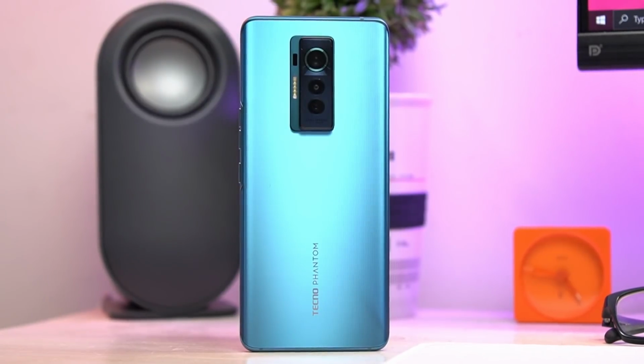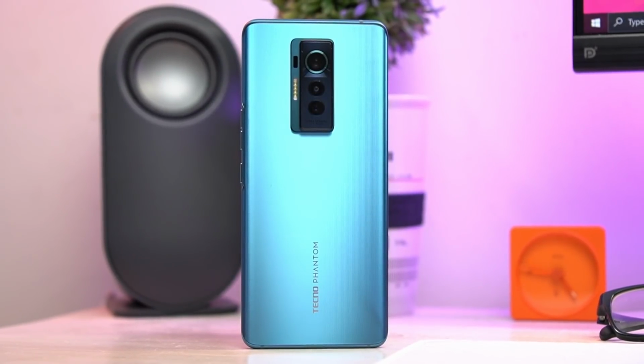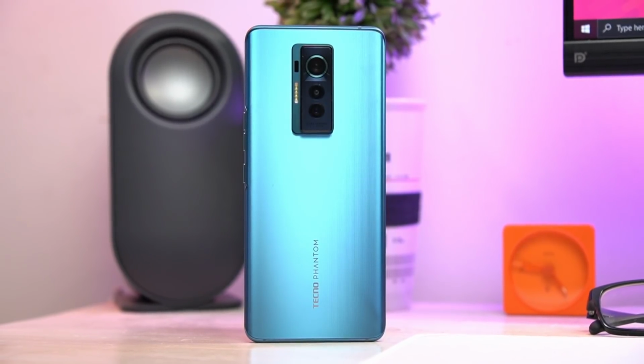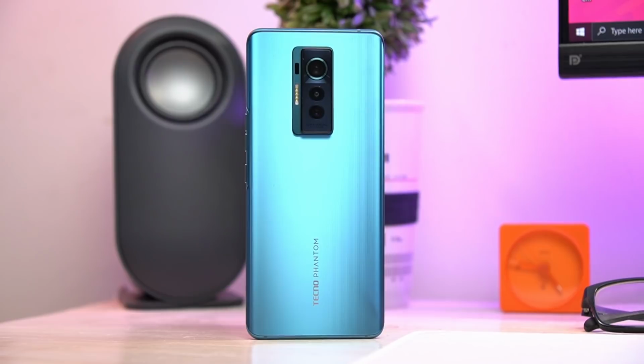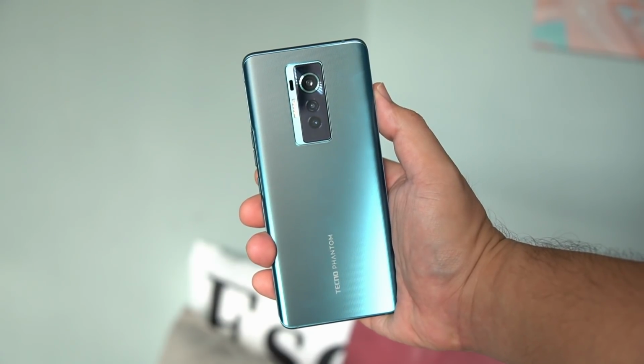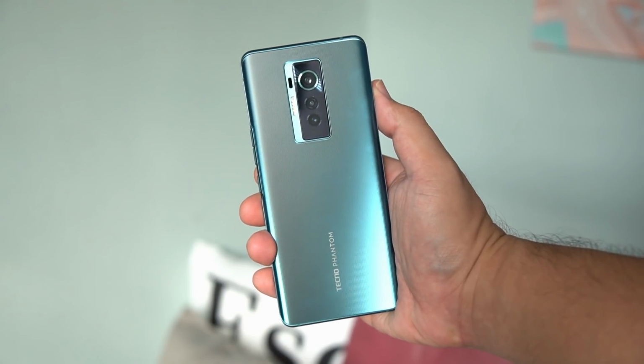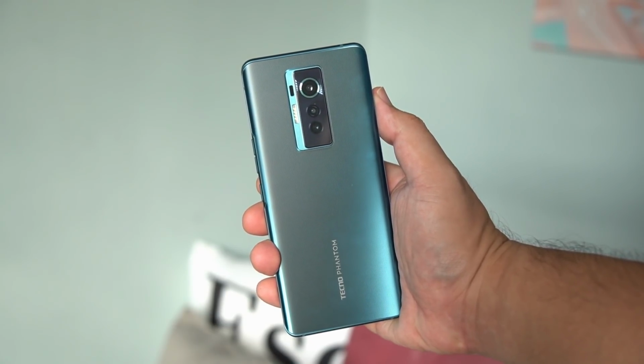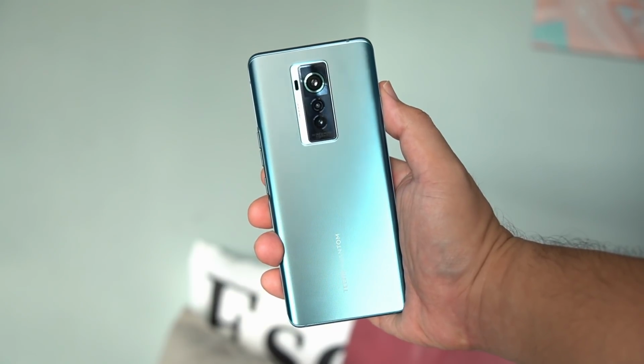So here you have it. This is the Phantom X, and if you've watched a lot of videos about this device already, Tecno got a lot of praise for this phone because of its build quality and design. I honestly think that they deserve it kasi sobrang ganda nga ng phone na to. Like I said earlier, nag-level up talaga si Tecno para sa device na to. It feels like a flagship phone.